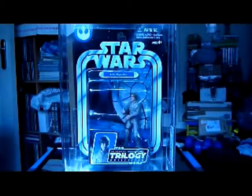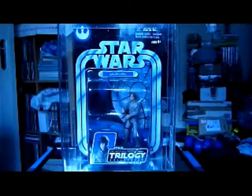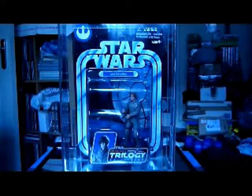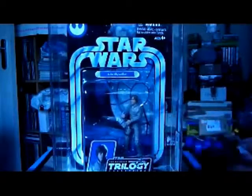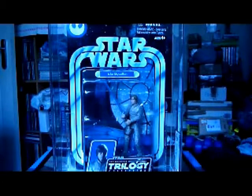Okay, here we've got a Luke Skywalker Bespin outfit from the original trilogy collection from 2004, and it's graded by AFA, and it's quite a decent figure. It's got bendable knees, swivel waist, hips, slit cut elbows, swivel wrists, and a twistable head. So for its time, it's standard articulation of your typical OTC figure.